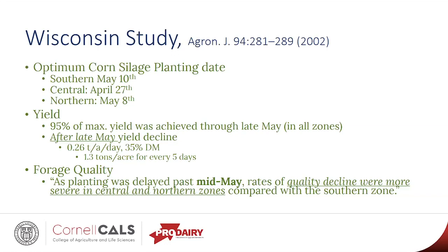But the other thing they saw related to this is that on the forage quality side, once you got past mid-May, the rate of forage quality decline was more notable, especially in the central and northern zones, where the crop didn't necessarily have time to finish off the way they wanted it to. So there might be more of a quality penalty on that side than a yield penalty if we're in middle to late May.